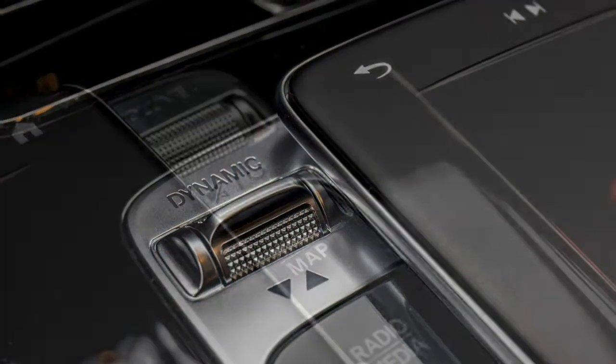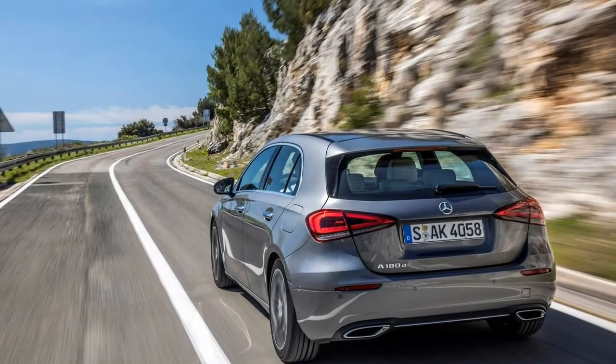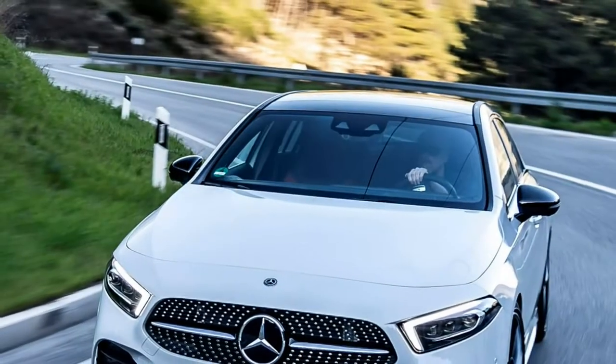Cruising at speed, you'd be forgiven for thinking you are driving a larger vehicle because of the poise and maturity offered, and it's unlikely to offer any nasty surprises in a high-speed maneuver.